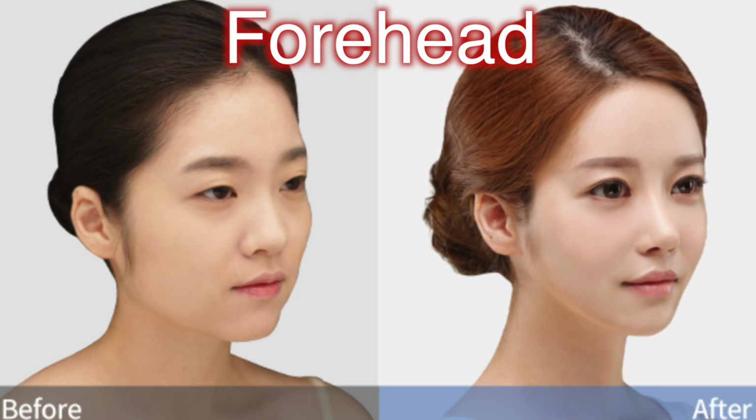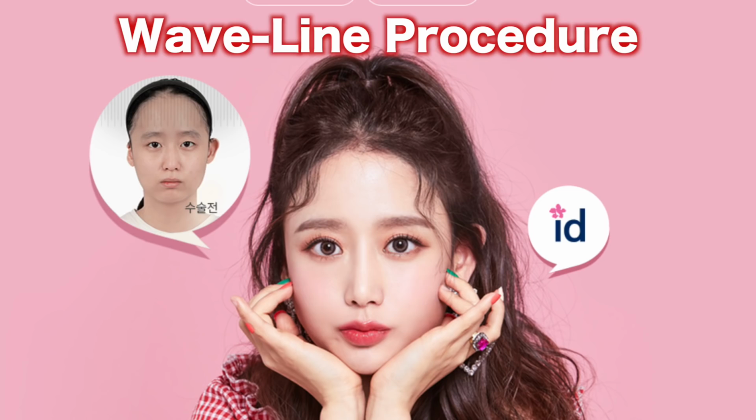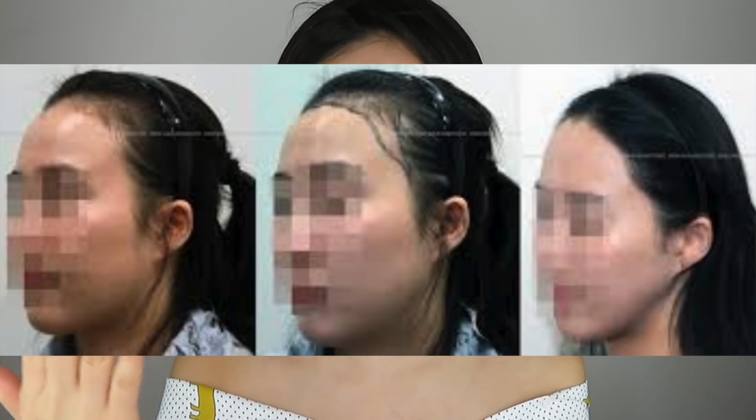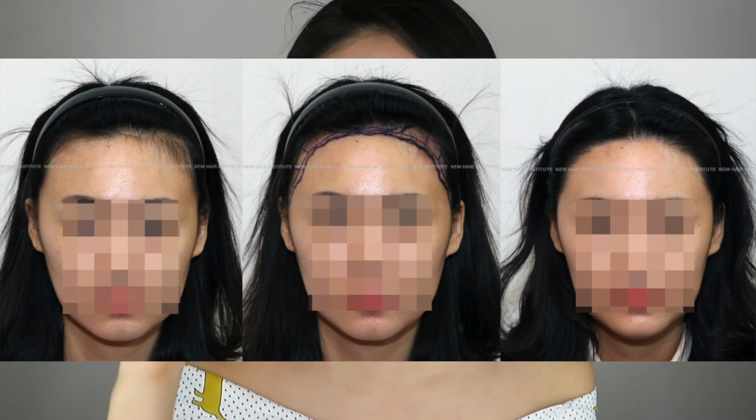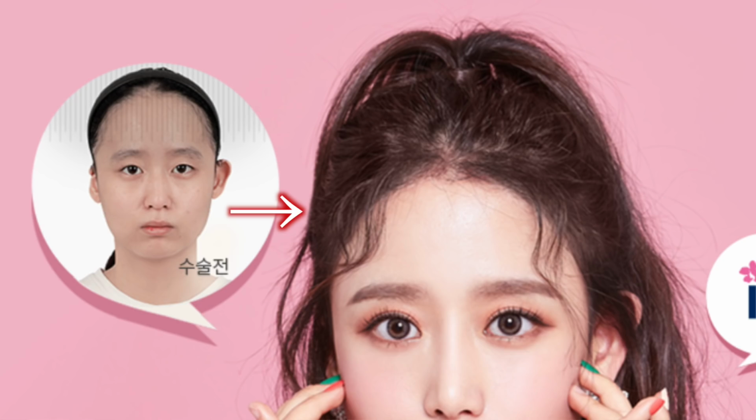So number one, we're gonna go to the forehead. Did you know that a smaller forehead means you look prettier? So there's something called the wave line procedure. This procedure isn't for people who don't have hair or are balding. It's literally to make your face look smaller. This procedure includes a hair implant. They basically implant the hairline down here.